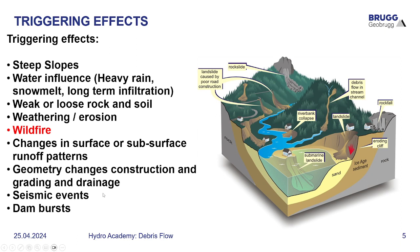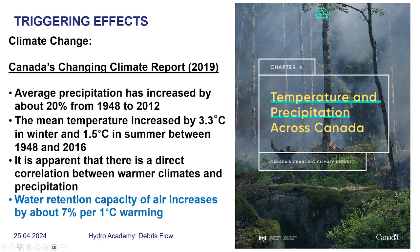We see logging roads, and just a simple cut can change drainage patterns and cause debris flows and landslides. Seismic events, maybe not such a huge contributing factor to debris flows. And then dam bursts. Where's Paul? I've seen a video where somebody breached a dam, and that caused a significant debris flow. So, okay, triggering effects.